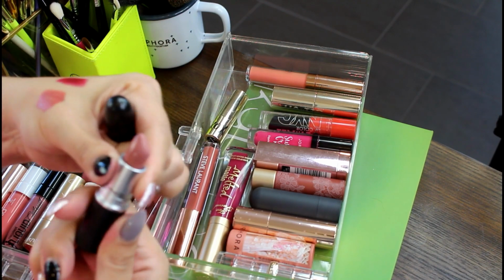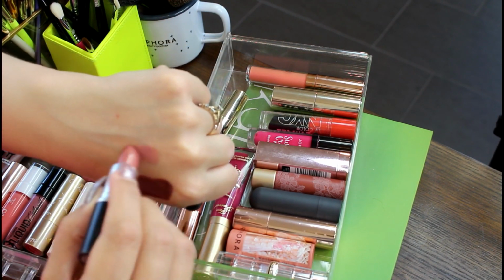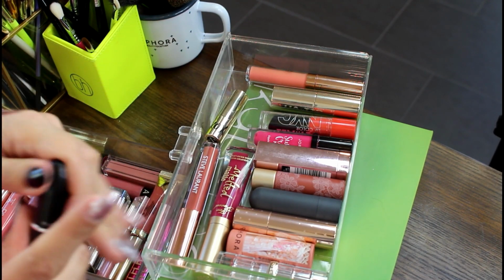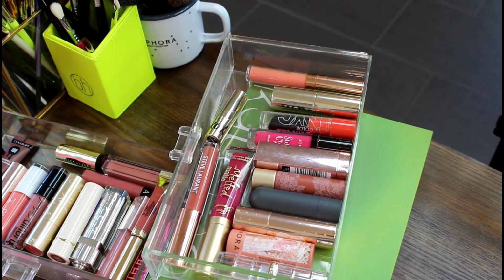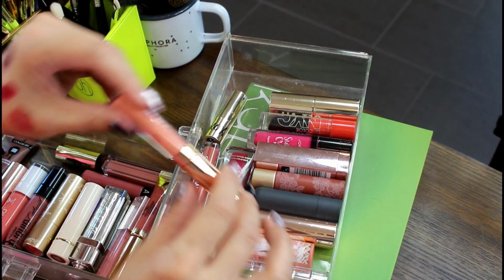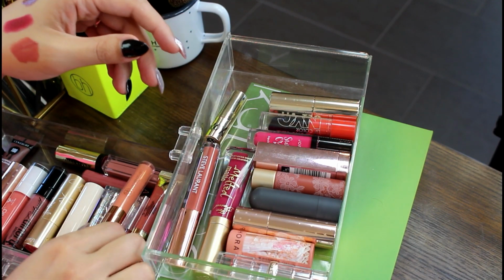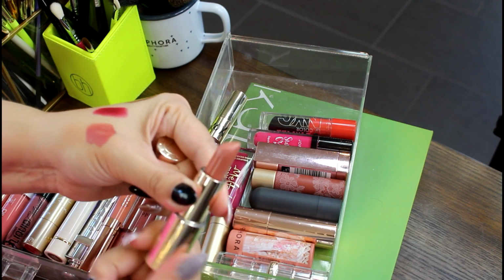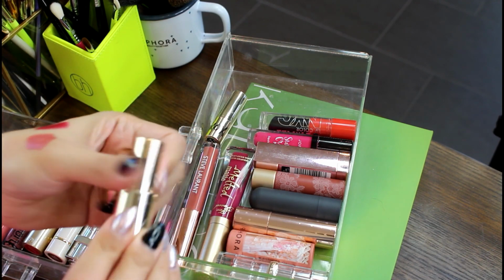Modesty from MAC. You know what? I'm actually going to keep this one in because this is so new to me, and I think I only wore it one time. I'm going to keep this one in because I didn't keep any other ones in. I'm going to put that in the other drawer. This guy is called Anya from BH. This is their liquid linen. I actually like that formula. I think it's pretty decent. Bear from Becca is just a really pretty nude color.